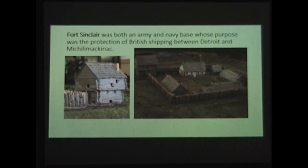The fort here was both an Army and a Navy base. The purpose was to protect the shipping the British had on the river from Detroit up through the St. Clair River to Michilimackinac. That was a main route of the fur trade and militarily very important to the British. So they didn't want anything to interfere with that. And this was right after Pontiac's rebellion, so that gave added reason, or added worry, for the British.